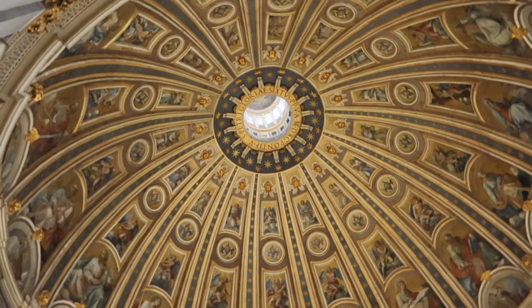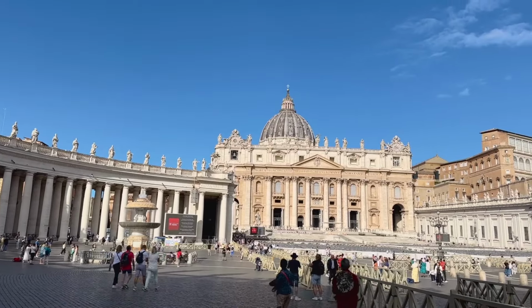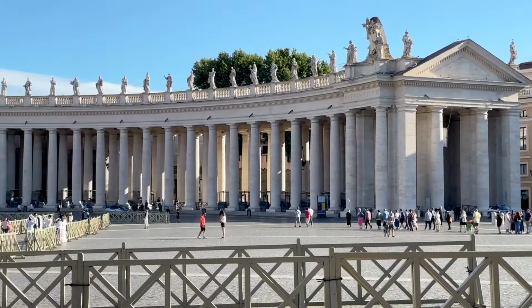Right, we are going up there today, climbing the dome of St. Peter's Basilica. I'm here in St. Peter's Square. It is 10 minutes to 8. As you can see, it's not that busy, and we are in peak season. It's the middle of June. Yes, there are tour groups arriving, and there are some people in line already to enter the Basilica.